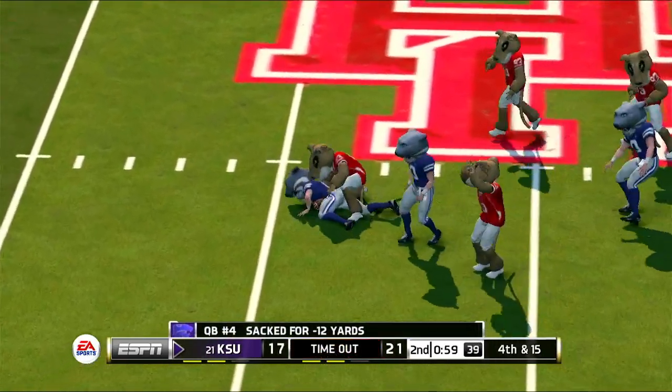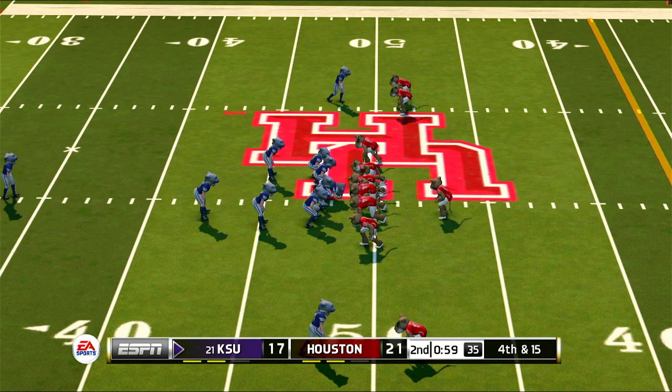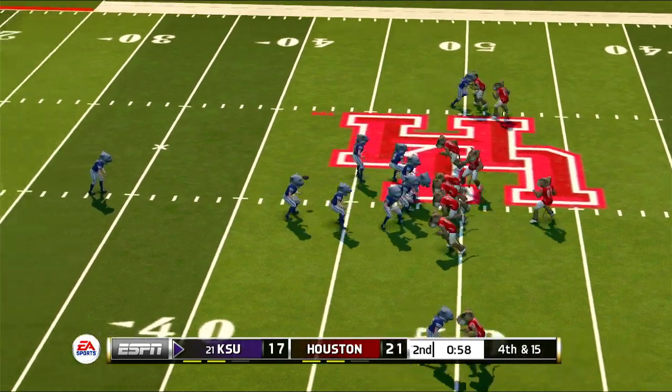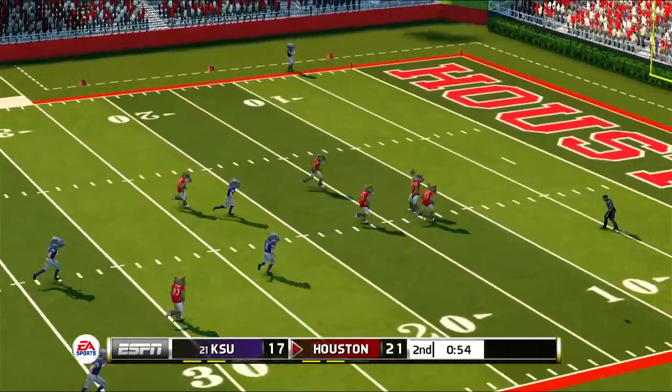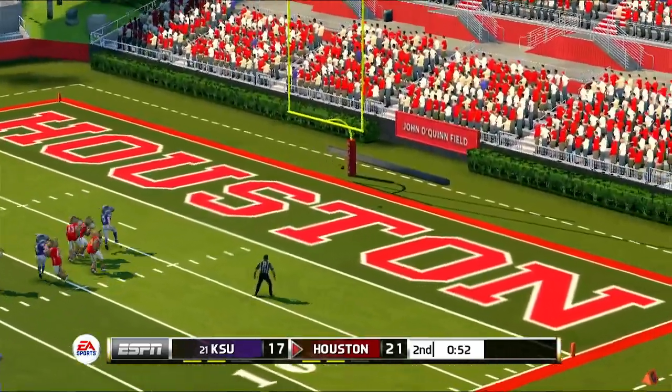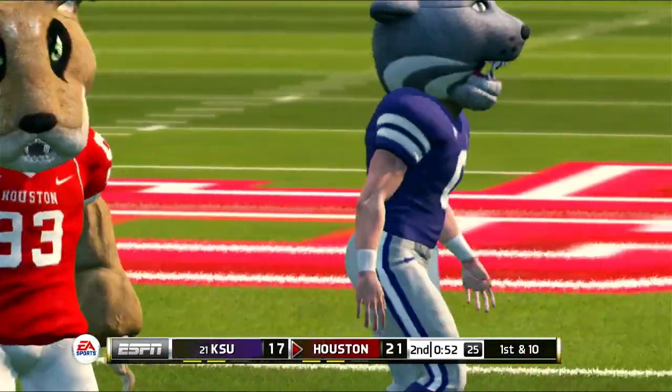Sacked. The smart quarterbacks and offensive linemen have a really unique relationship. A quarterback should take care of his offensive lineman. But after that play and that hit, you really got to be wondering what kind of relationship this quarterback and his offensive lineman have after that. This one's going to be down in the end zone for a touchback.